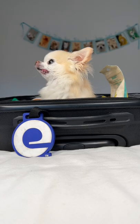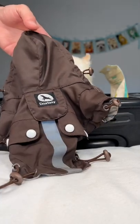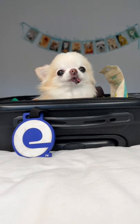And we're bringing your little tiny raincoat because it might rain. Right, Cedric? Your raincoat. Hopefully it won't rain, but it might. We have to bring it just in case.